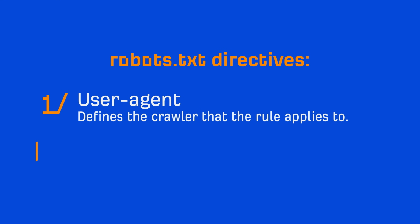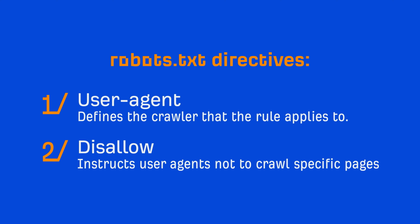And the second directive is disallow. This is a page or directory on your domain that you don't want the user agent to crawl. For example, if you set the user agent to Googlebot and the disallow value to a /, you're telling Google not to crawl any pages on your site. Not good. Now, if you were to set the user agent to an asterisk, that means your rule should apply to all crawlers. So if your robots file looks something like this, then it's telling all crawlers, please don't crawl any pages on my site.